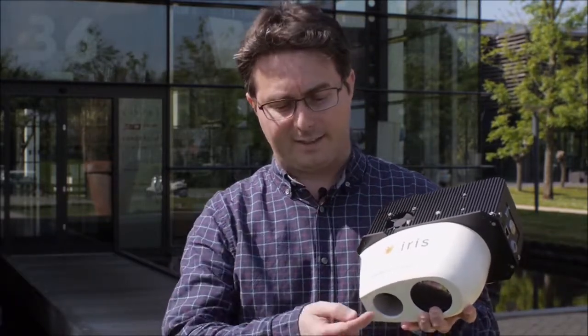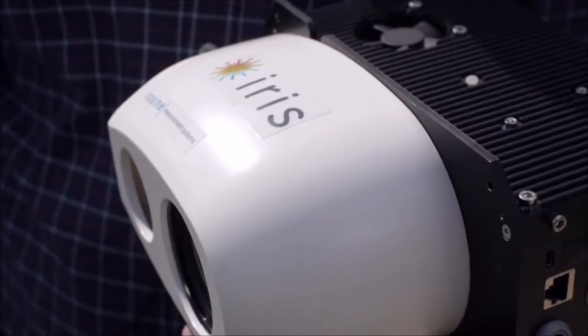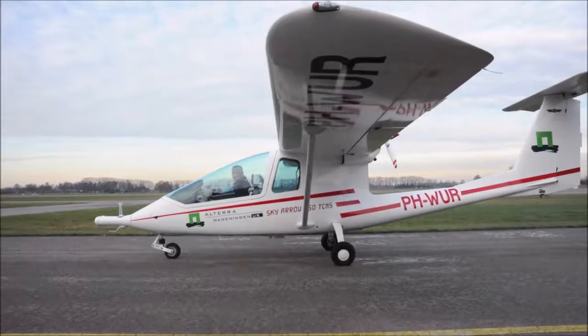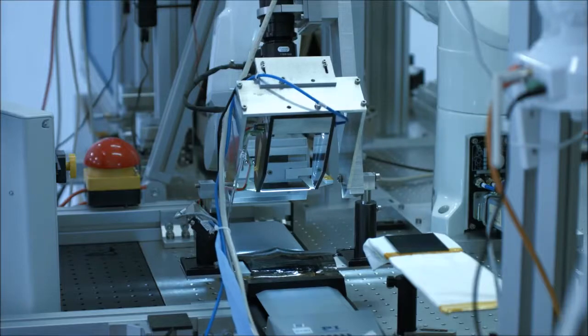IRIS is a highly integrated instrument that combines the ALERT and HyperScout technologies into a very compact payload. This is the emitter optics of ALERT, and this is the telescope shared between the two instruments. IRIS is tailored for airborne imaging applications. It has been flown on both airplanes and drones to acquire hyperspectral images of land and water. These images can be used, for example, for irrigation monitoring, land cover change detection, and coastal monitoring.